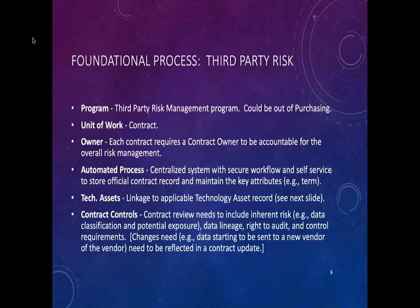All right, now the owner, okay? So each contract requires a true business owner to be accountable for the overall risk management. This shouldn't be an executive who's disconnected from running that business process. Many times I've seen decentralized storage of the contracts. It makes managing risk hard, all right? The best practice is to utilize a centralized system with secure workflow and self-service features to store the official contract record and maintain its key attributes, things like the term of the contract, updates to the contract, etc.